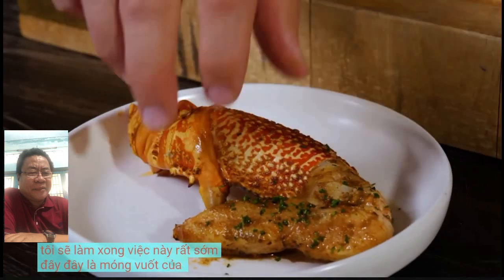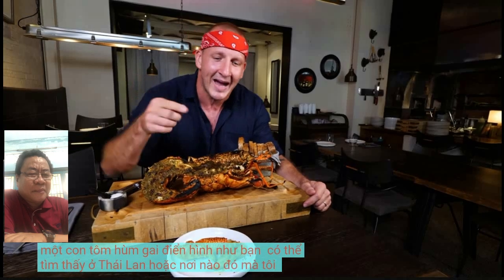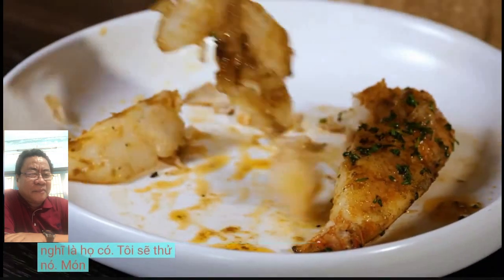Here, this is the claw of a spiny lobster. A typical spiny lobster like you might find in Thailand or something. I don't think they even have that. I'm gonna try that out.